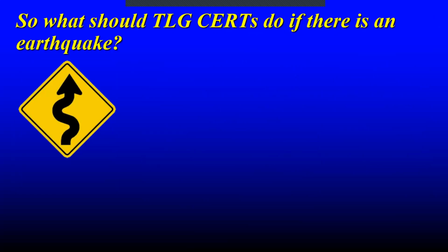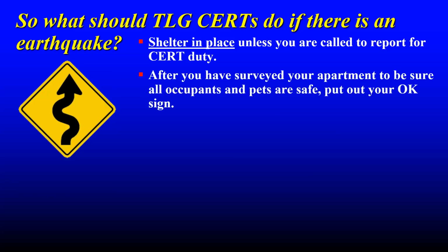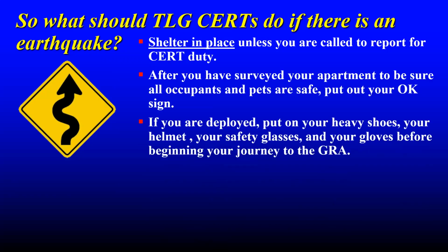So your actions just after a significant earthquake should be as follows. First, shelter in place until you are called to deploy. Second, do not deploy until you have checked your own apartment, your family, and your pets. Only then should you put out your "I'm okay" sign. Third, when you deploy, be sure to wear the required CERT equipment and carry your GO kit when you come to the Emergency Operations Center.